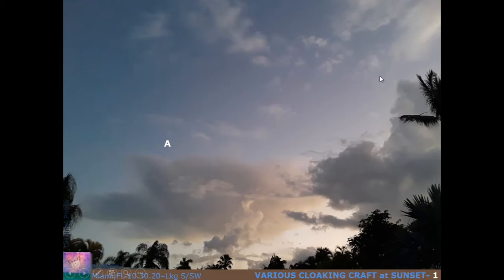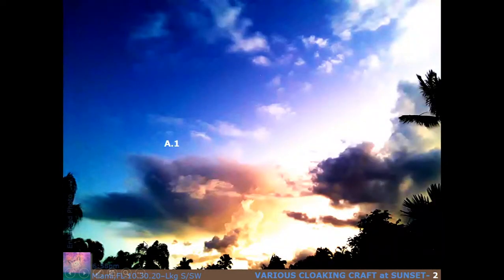But anyway, you look at this, there's just a whole lot of different cloud parts and pieces happening at once. So we're going to look at it with some enhancements, see if we get any more clues here. So look how smooth and round this is. It's almost like the bottom of a boat, and it kind of curves back this way, very symmetrical. So to me, that could be some type of cloaking object. Maybe something back in here too. But as always, see what you think.